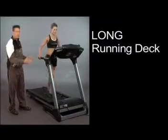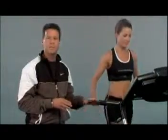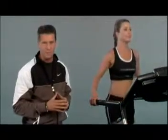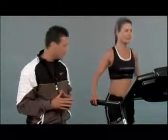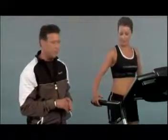It's got a really long, luxurious running deck that's called a stretch deck. It's a full 60 inches long, 20 inches wide, so it's perfect for beginners, intermediate, and advanced runners. It's got a very soft suspension system. It's called the BioReflex deck system. This is a very unique system. CardioZone developed it, and it has 3 different levels of suspension.